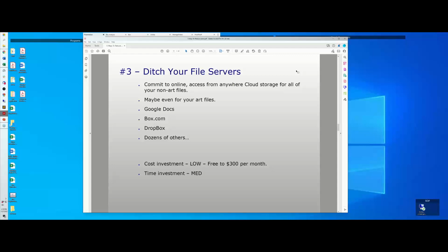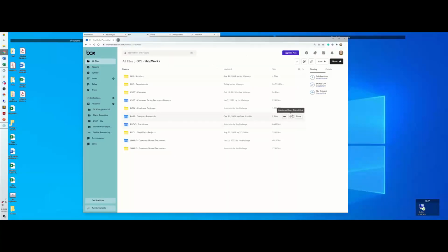So what I'm going to propose that you do is you move to something like Google Docs, Box.com, Dropbox, and there's literally dozens of these products out there. They range anywhere from free to up to $300 per month. Your time investment is going to be on the medium side. Your cost is on the low side. I'm going to talk about cost here in a second. But before I do that, I just kind of want to show you. Shopworks, the company, uses Box.